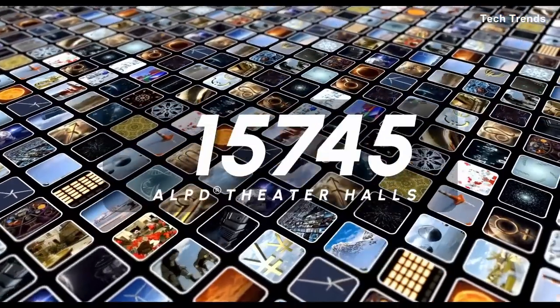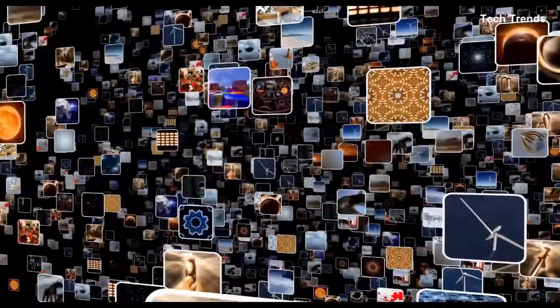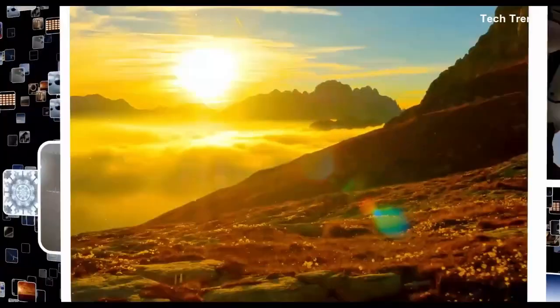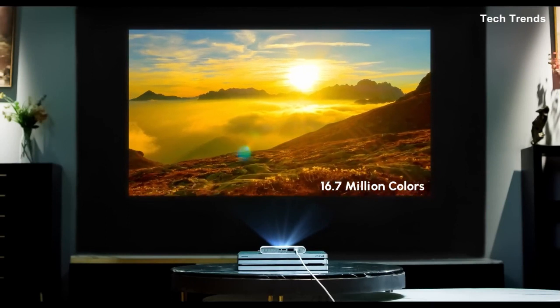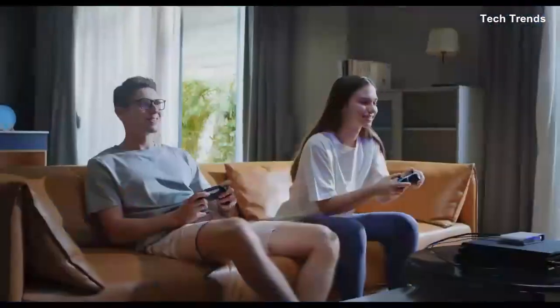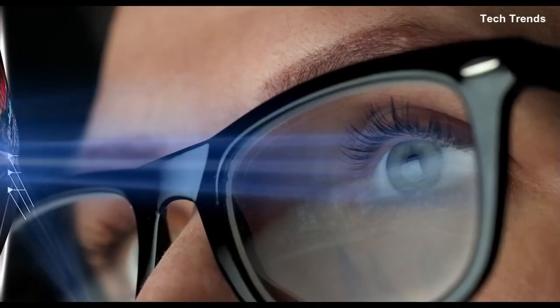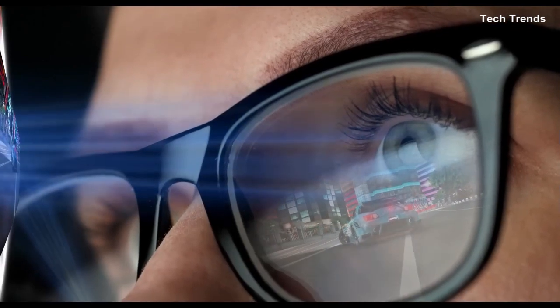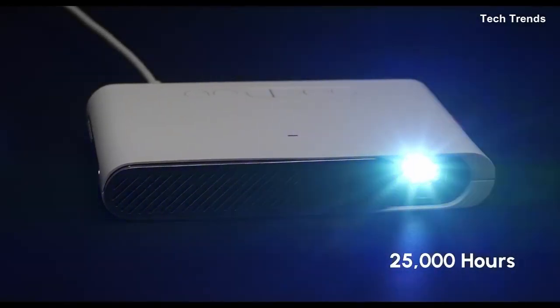More than 23,000 laser theater halls around the world apply the ALPD technology to deliver the best visual experience. Looks like a TV? Yes, but it's a laser projector with a cinematic color standard and high ANSI lumens. You still can play games even during the daytime with open windows. It feels like you're playing games in the Metaverse. The laser source can last for over 25,000 hours.